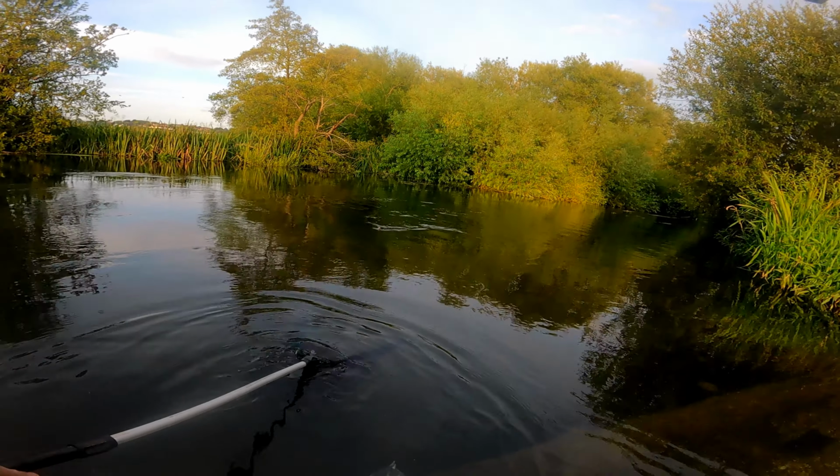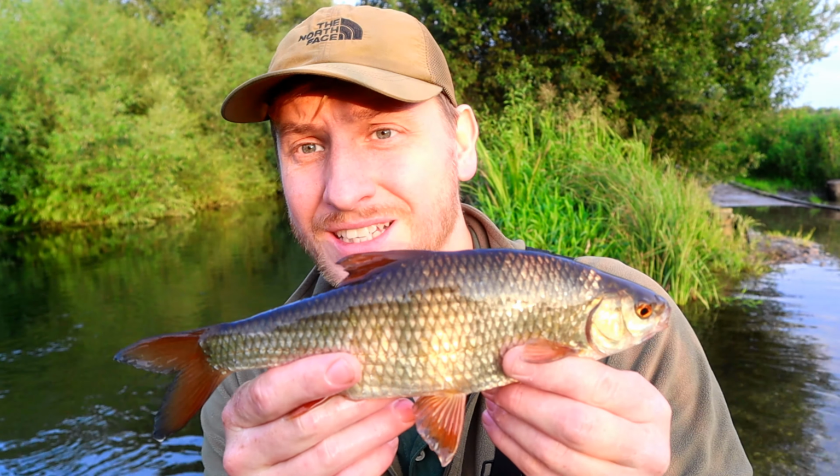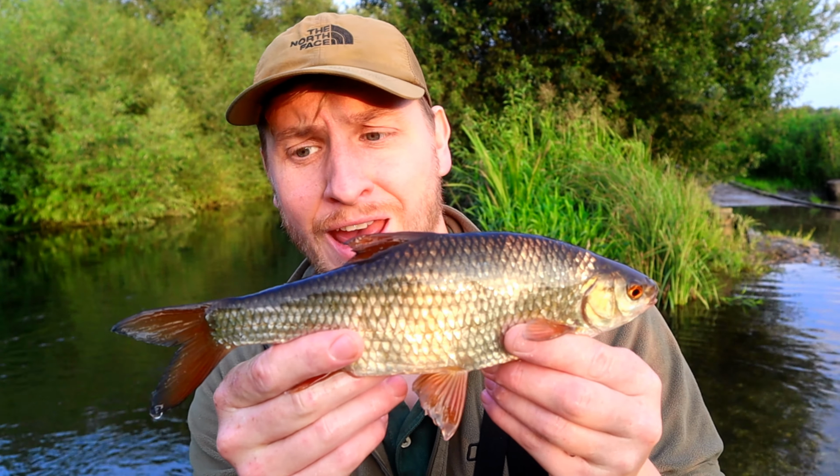Let's get this one in. Yeah, there we go. Brilliant. Well then, the second fish was another good roach there. Not quite as big as that first one, but yeah, a fair old fish. We'll get this one back, and then I'm actually going to move swims. We've not had anything for a few trots through now.